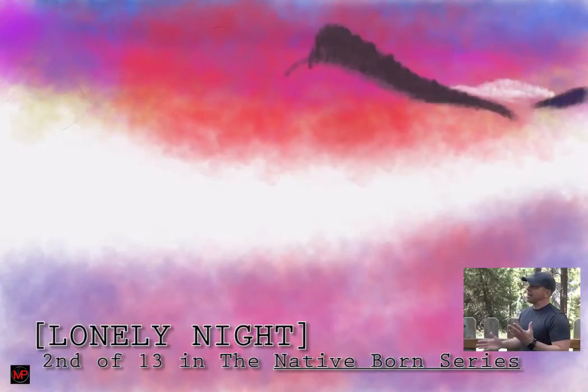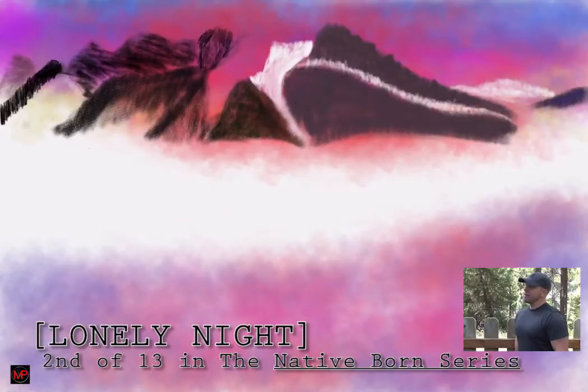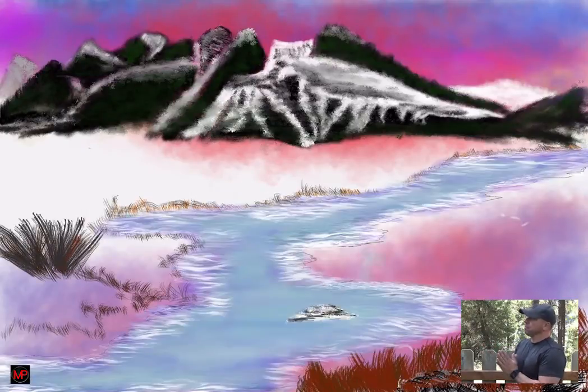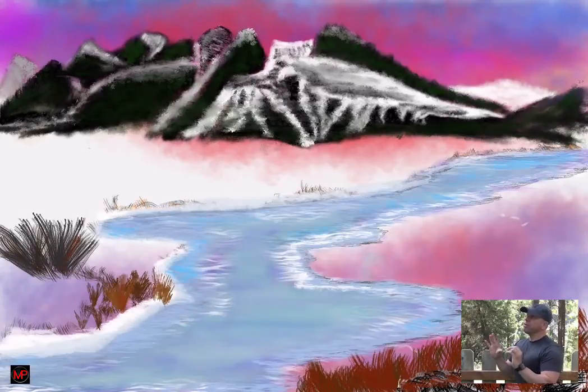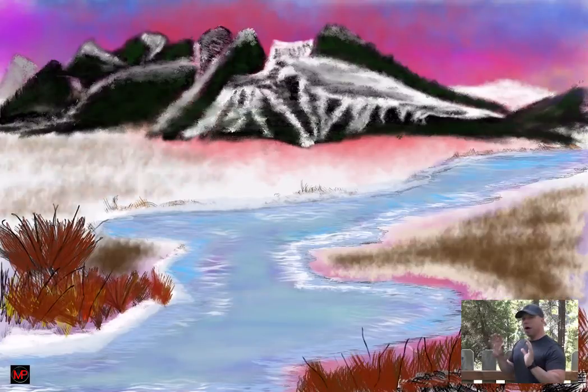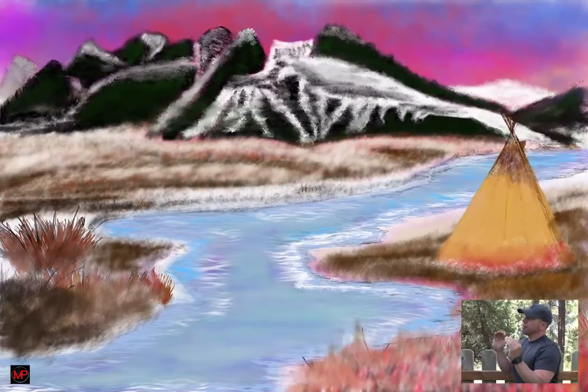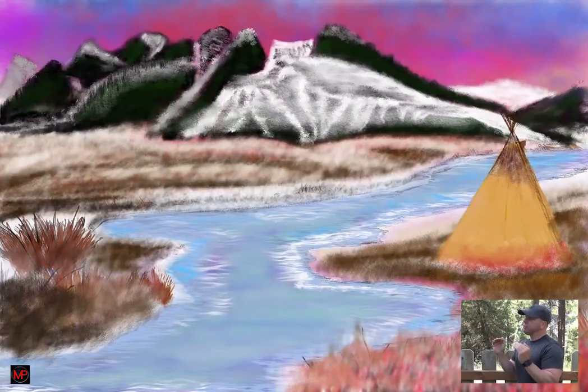Here, Lonely Night, same kind of thing happened. I wanted it to take place in a November-ish setting, kind of in a sunset type situation. In this particular illustration, I wanted to create a mountain, but I wasn't able to really get the rock structure tone down, so I went through several different iterations with that.